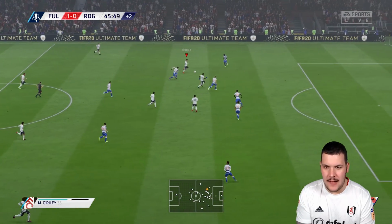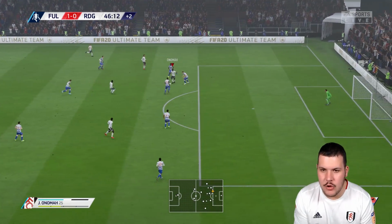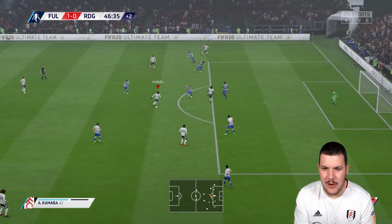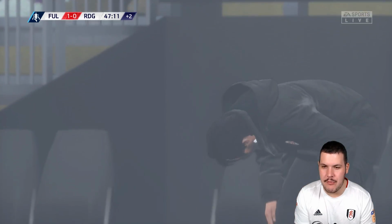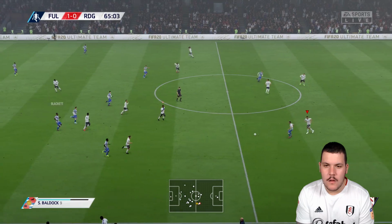Stroke of half time. Would love to double the advantage. O'Reilly here to Josh Onoma. Onoma to AK-47. Has the shot. Good save, but in hindsight, I probably should have put that one onto Onoma's feet.